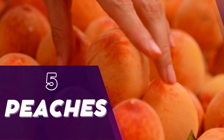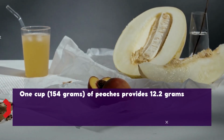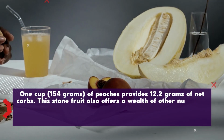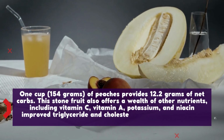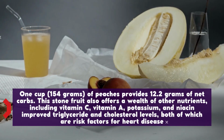Number 5. Peaches. 1 cup, 154 grams, of peaches provides 12.2 grams of net carbs. This stone fruit also offers a wealth of other nutrients, including vitamin C, vitamin A, potassium, and niacin, which improve triglyceride and cholesterol levels, both of which are risk factors for heart disease.